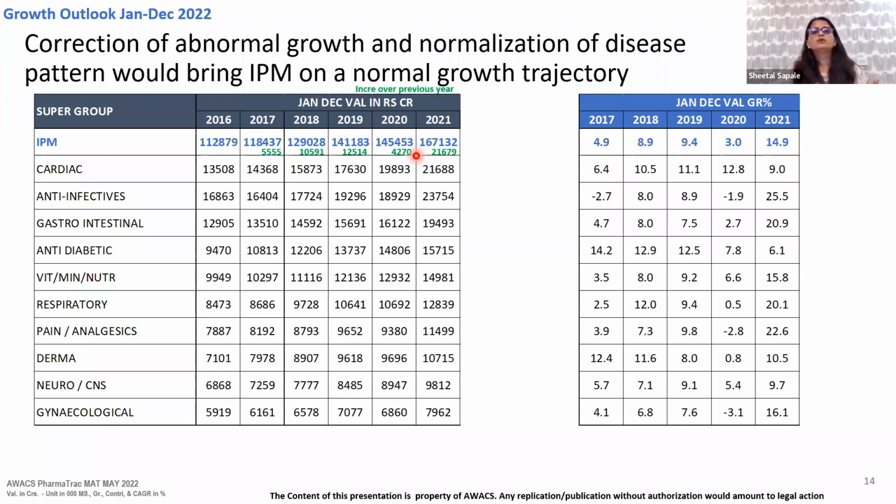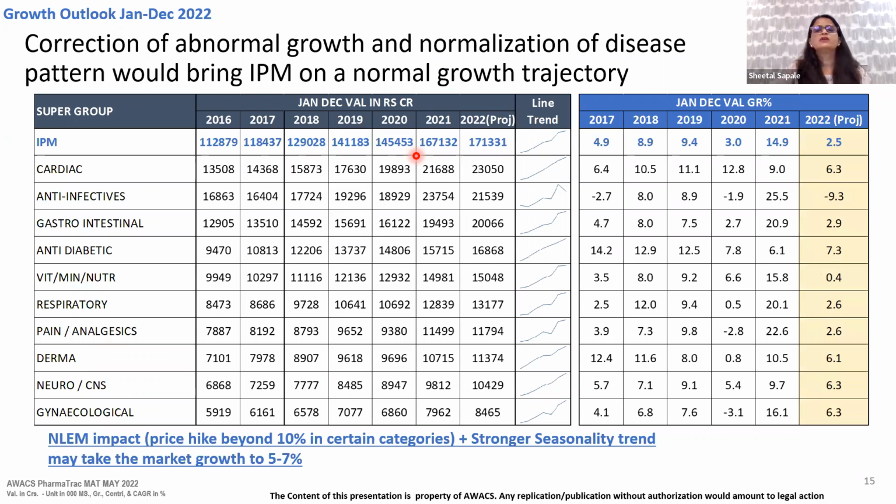Over and above this calculation, we need to look at certain other disruptions or phenomena which may impact the market. First I will share the mathematical number that we are looking at. If I look at the projection of the market for January-December 2022, the market should end at around 171,000 crores. This is in line with the normal trend. We are looking at the line trend as well.